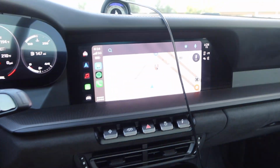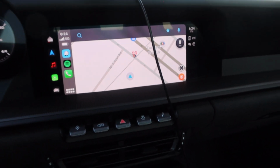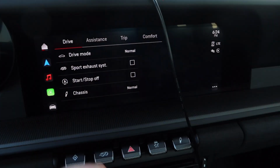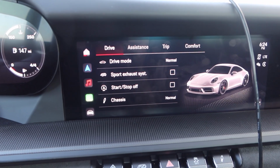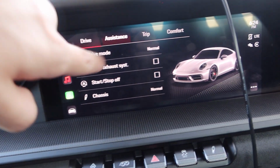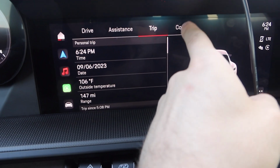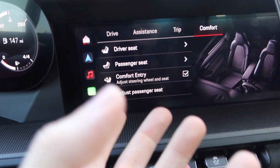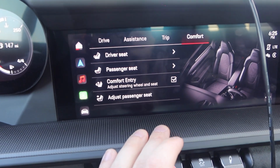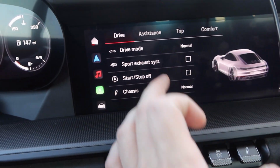In terms of the infotainment system, some people like it, some people don't. I personally like it, but I do feel like the infotainment has a little bit too many things and options inside of it. So it did take me a while to learn this, but what I've realized is that once you get through it and set everything up at the beginning, you don't really visit the regular infotainment too often. But there's so many different things that you can adjust in the car, like your comfort, your trip, driver's assistance, and you can change your different drive modes.